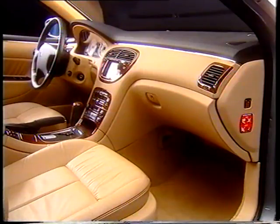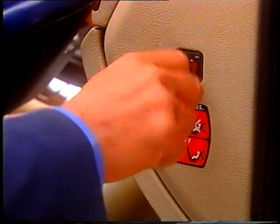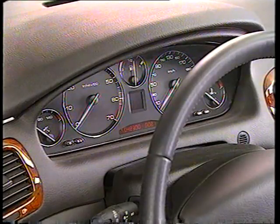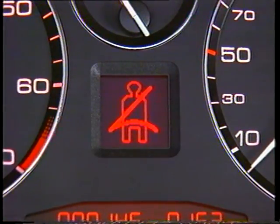The contactor for temporarily switching off the passenger's airbag is on the side of the fascia at the passenger's side. If the passenger's airbag is in fact switched off, this is indicated by a warning light on the instrument panel. Another warning light remains on if the driver's seatbelt is not being worn.